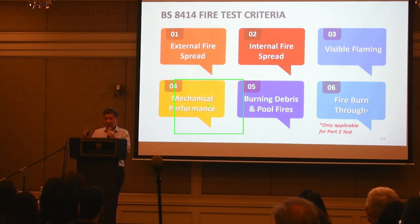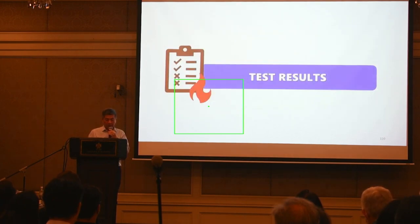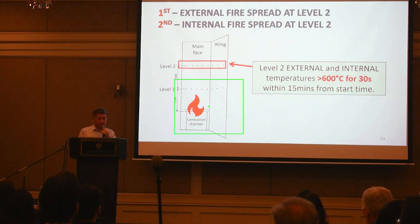So it is all based on criteria, right? But part 1 masonry wall has 5 criteria, they added the 6th, burn through, for part 2. So I'm sharing part 2 so that you get the comprehensive criteria assessed. So this is some information, the dimension, 2.5 meters above the combustion chamber, they have a thermocouple. Thermocouple punches through your test, inside, outside, that's where they measure temperature. Then level 2, another 2.5 meters, 5 meters above that. So remember the level 1, level 2. Level 2 is the one that is most kacau.